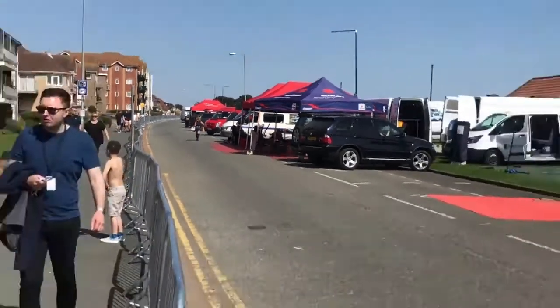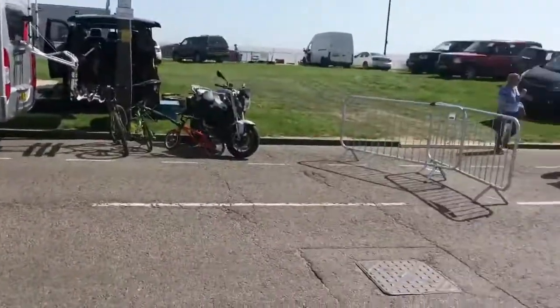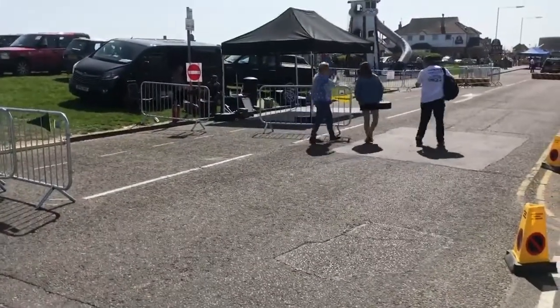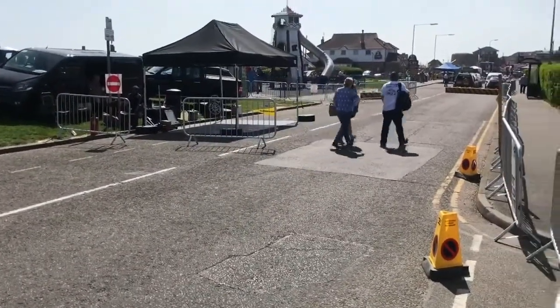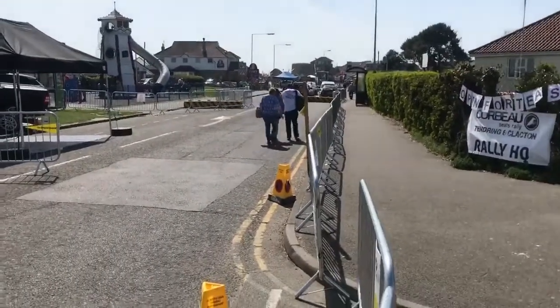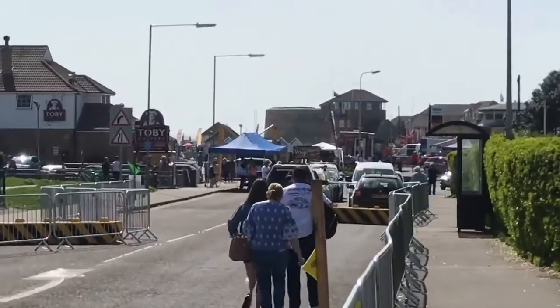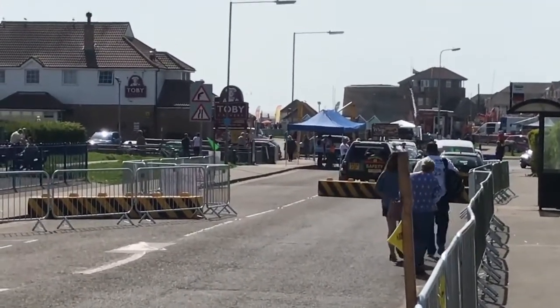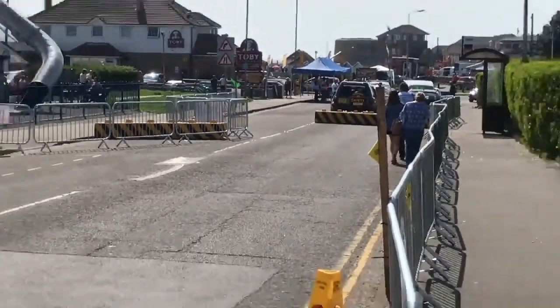It's around 2:20 at the moment. Still a few more rounds to go. That's like the main bit there, where they start from. And the vision.